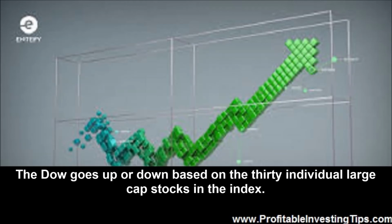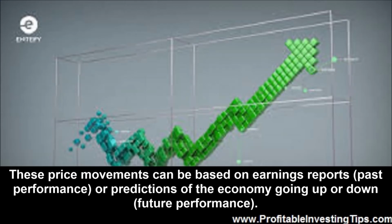The Dow goes up or down based on the 30 individual large cap stocks in the index. These price movements can be based on earnings reports, past performance, or predictions of the economy going up or down, future performance. Dow Futures Hours.